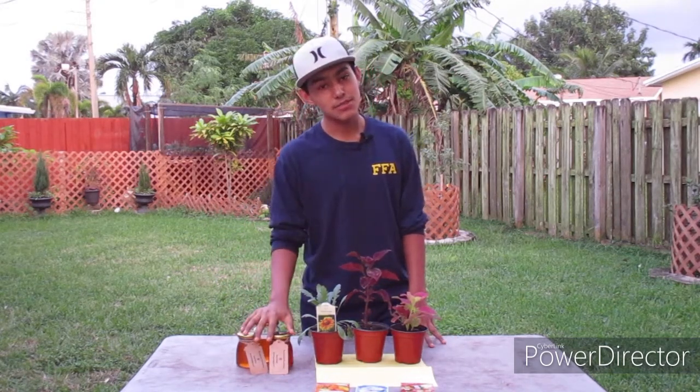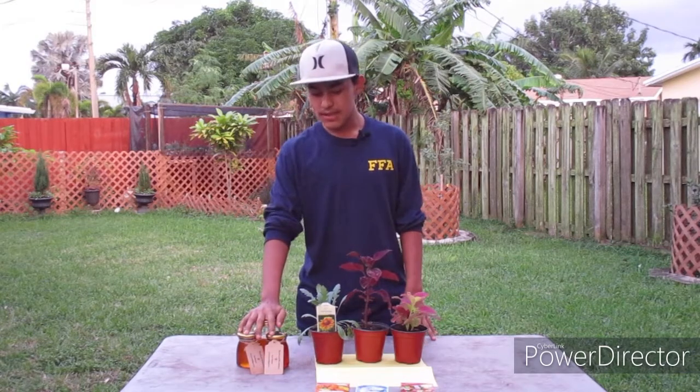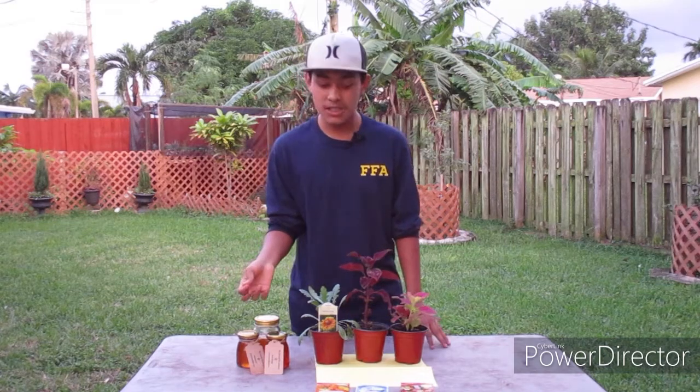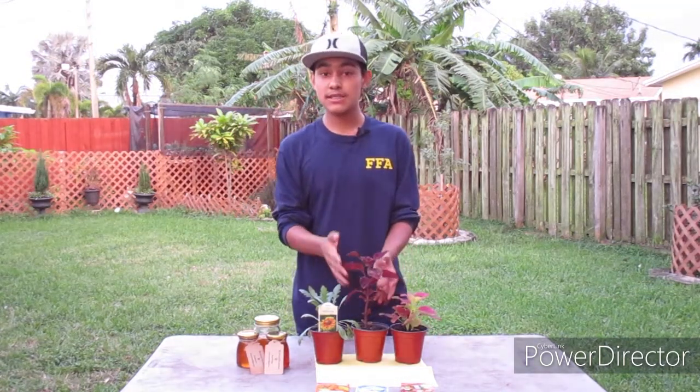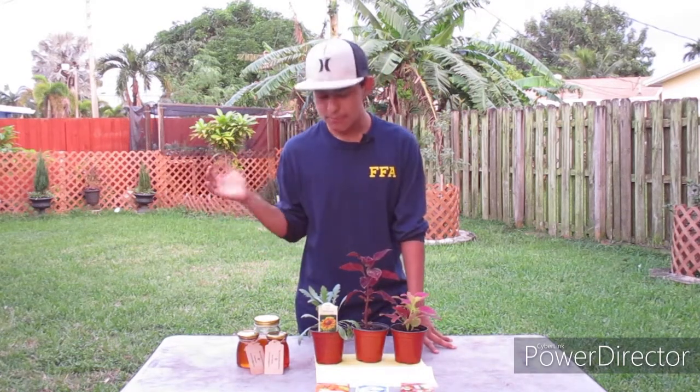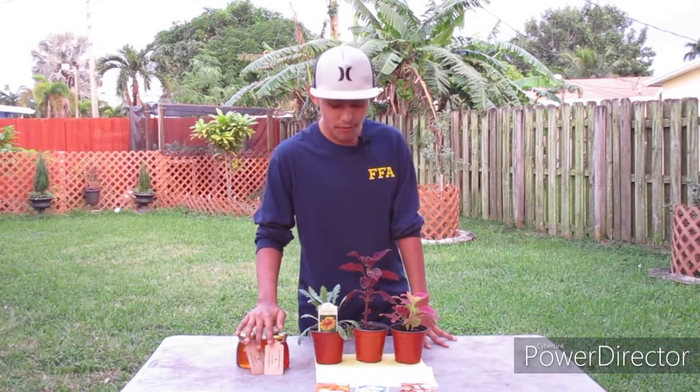Once more, huge shout out to Bluegrass Homestead for sending this plant, these honey and seeds and this t-shirt over. It meant so much to me, and so I'm going to be replacing the plants that have been damaged and completely not alive right here for you guys. So I'm really sorry for what happened, but once more, thank you so much for sending these over.